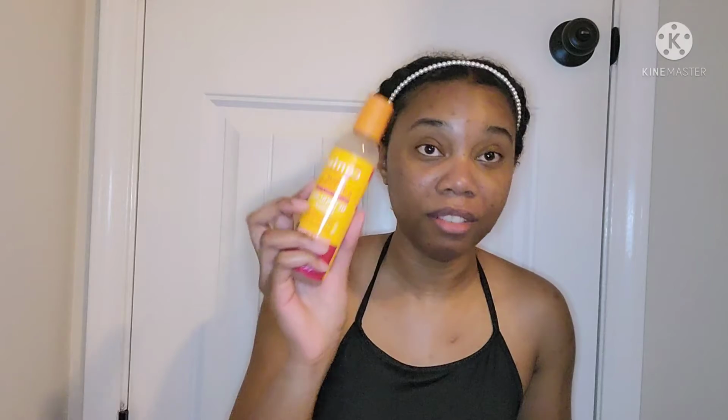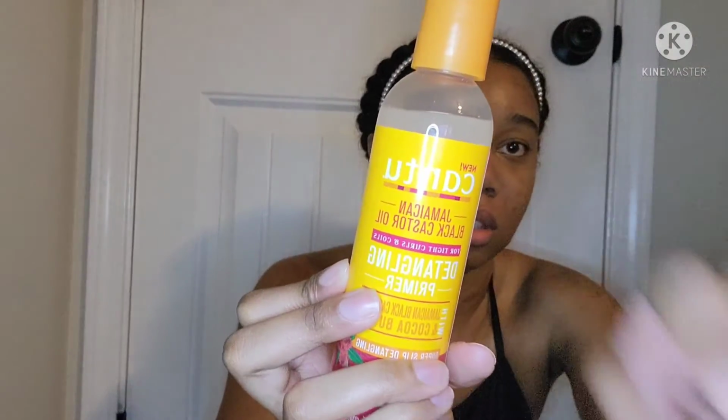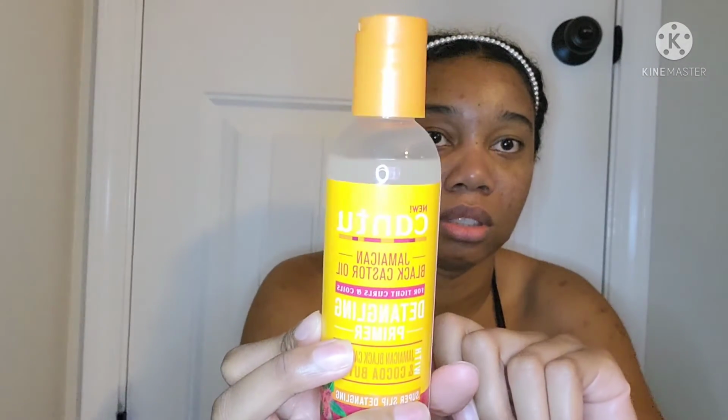Okay. Next product. Ooh. Cantu Jamaican Black Castor Oil Detangling Primer. I never even heard of this before. I wanted to focus. There we go. Yeah, I never even heard of this before. So I'm most definitely gonna get a review on this, and it probably will be tomorrow because I have to wash my hair, and so I'll most likely record that video to upload later on during the week. So yeah, y'all gonna get a review on this.